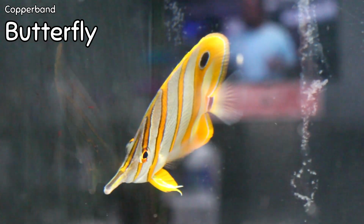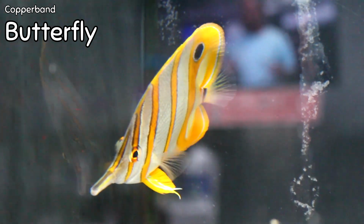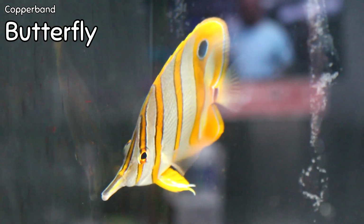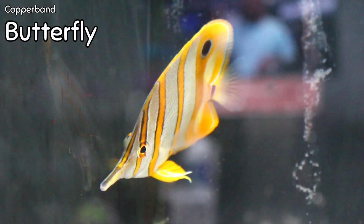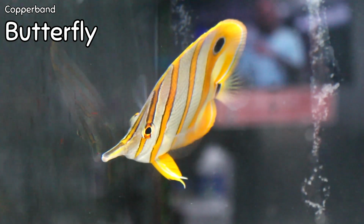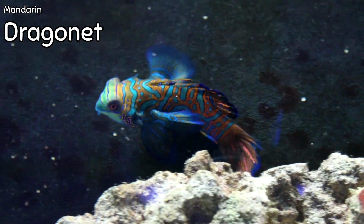That is always the trick, but we have some great foods, including the new Reef Caviar, frozen food that just came in this past month. It is a great food that a lot of times these difficult to feed fish will gravitate toward. But the copper band butterfly, probably one of the most beautiful fish in saltwater. Probably the most colorful fish in all of saltwater and one of my personal favorites.